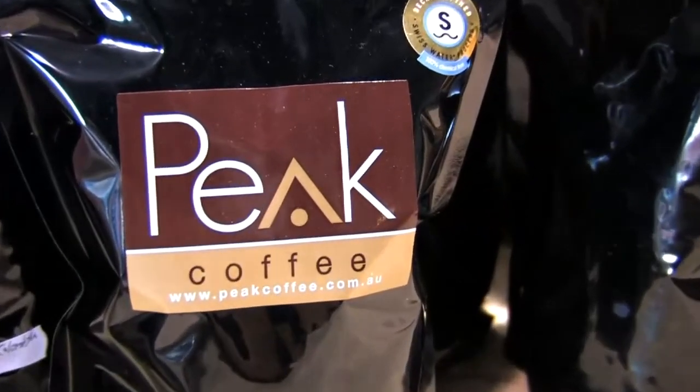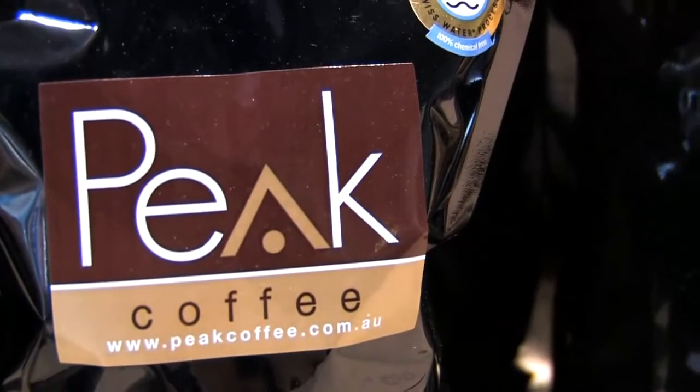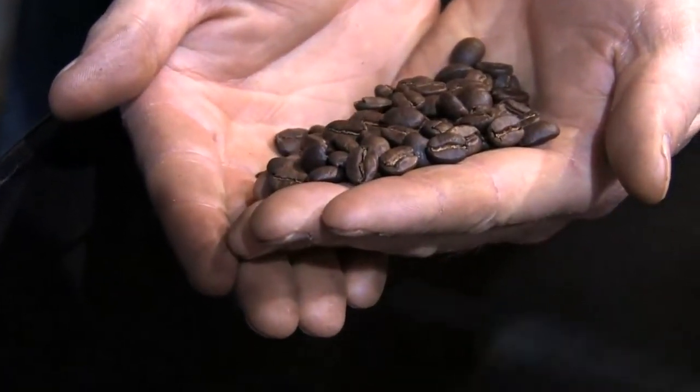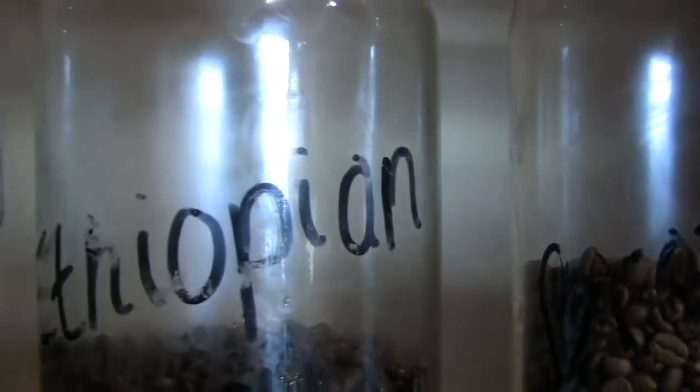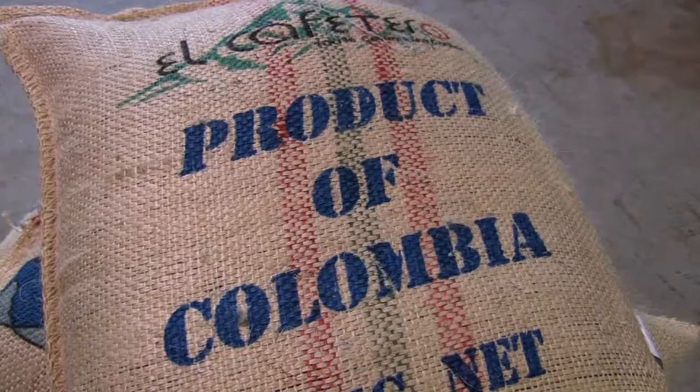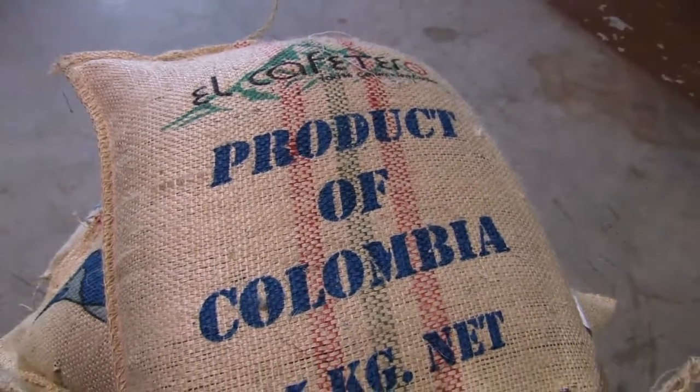I represent Peak Coffee. Peak Coffee is a coffee roasting business based here in Port Macquarie. We're the first coffee roasting business since the first fleet. We established about 3 years ago, and what we're doing is bringing fresh beans from all around the world and roasting them here in Port Macquarie for our wholesale and retail customers.